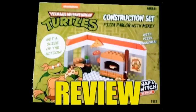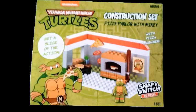This next item is also a snap and switch. The license for Teenage Mutant Ninja Turtles was previously held by both Lego and Mega. This is item FB32972-02, Pizza Parlor with Mikey.